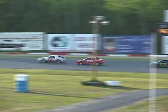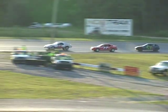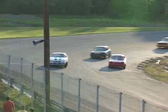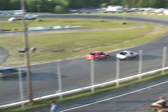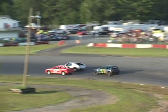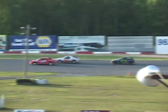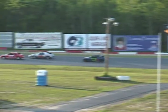Gilligan looking for a way by. Martin not content with that number 2 spot, as he'll try to get by the 45 of Malcolm Woodward as they are halfway. And Martin gets through him on the inside, and Randy Martin goes by for the lead up the backstretch. Martin is your new leader.